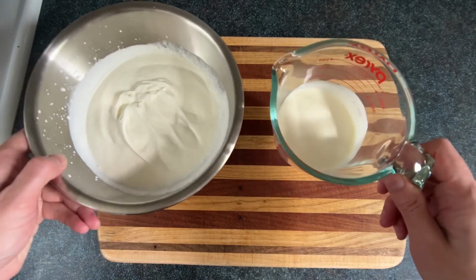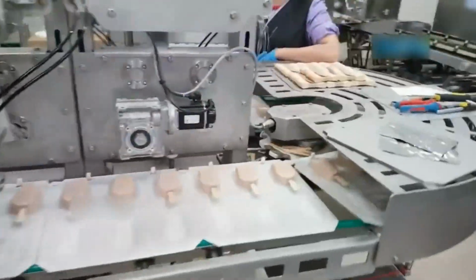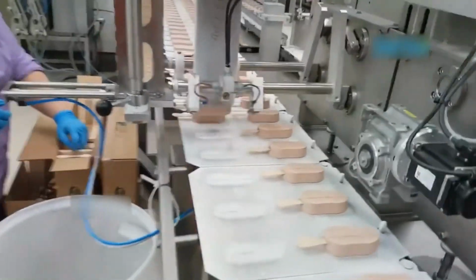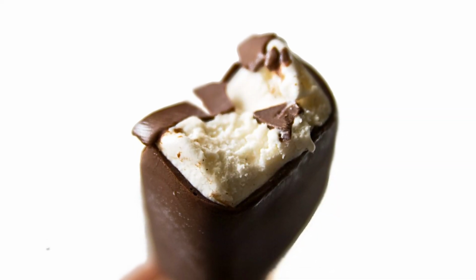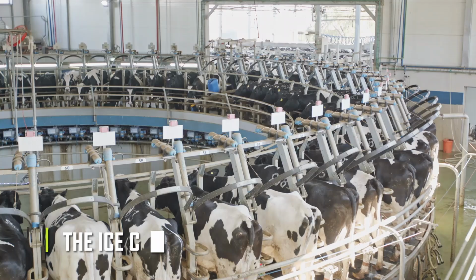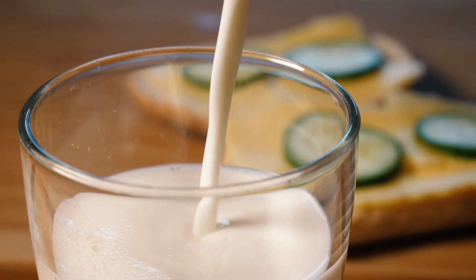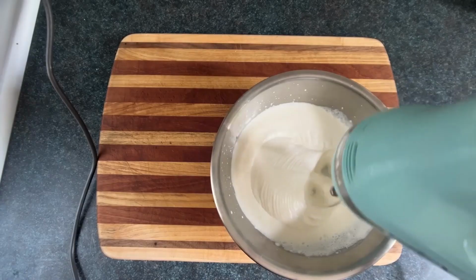To unlock these delicious mysteries, we've got to take a trip into the heart of the Magnum universe. The factory where the magic happens, where ordinary ingredients are turned into extraordinary treats. Our journey begins with the star of the show, the heart and soul of the Magnum ice cream bar, the ice cream. Picture a careful process where only the creamiest, top-notch dairy gets chosen to become part of Magnum's masterpiece. This dairy mix, a blend of fresh milk and cream, is expertly mixed with just the right amount of sweetness.